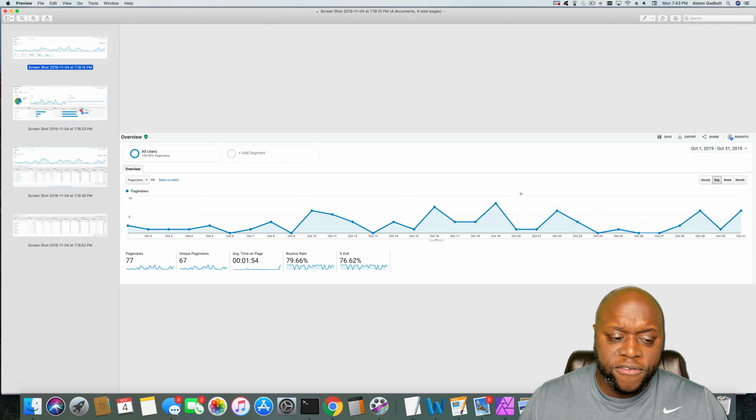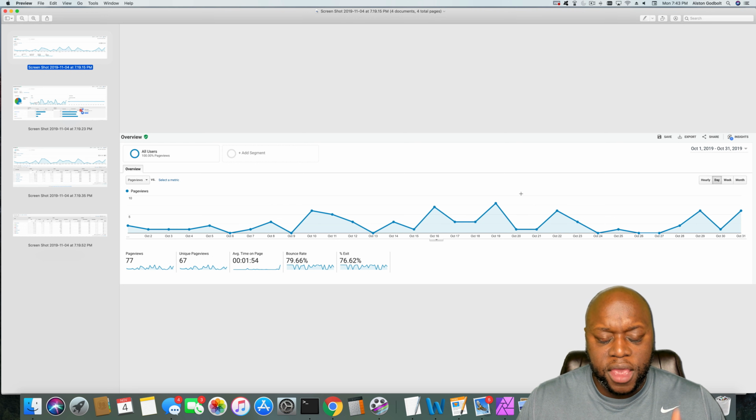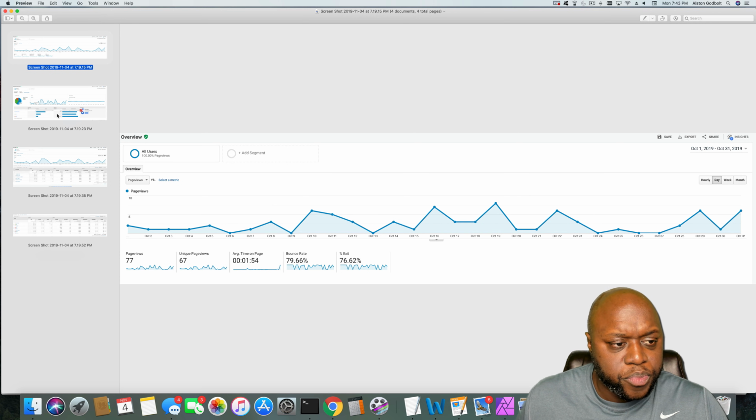So believe it or not, this traffic is actually up. The page view 77, unique view 67, average time on page 1 minute 54 seconds, bounce rate 79.66%. I believe the WordPress theme on here is Listing Pro or Listing Directory Pro, it's something like that. And then exit is 76.62%.